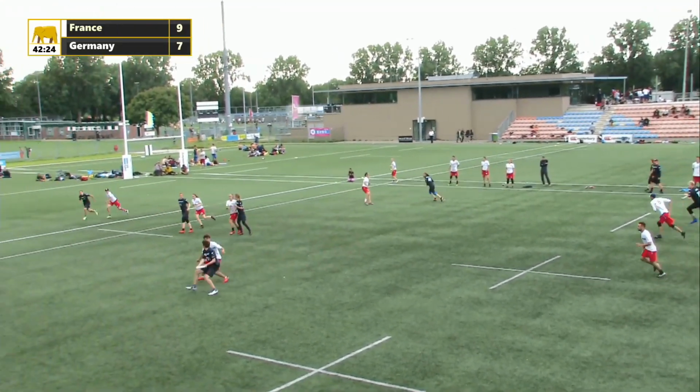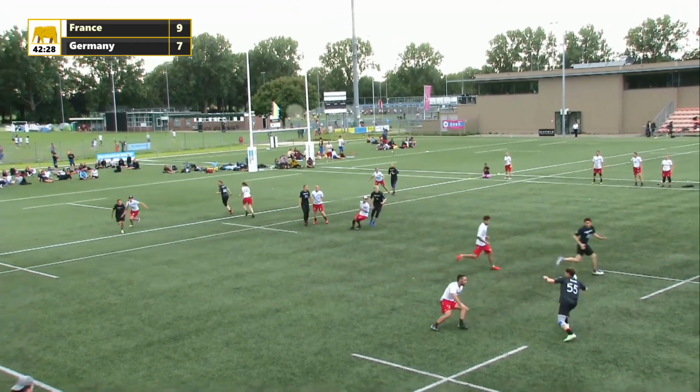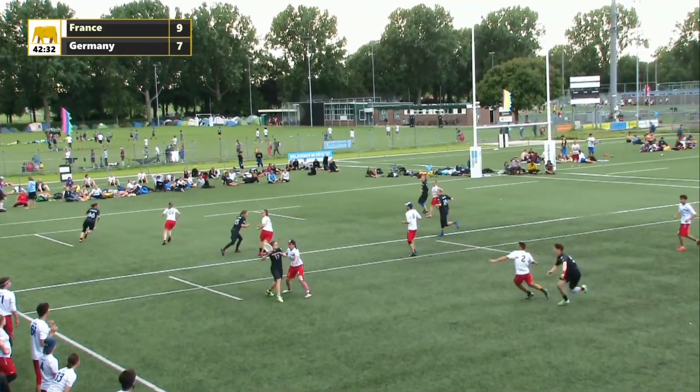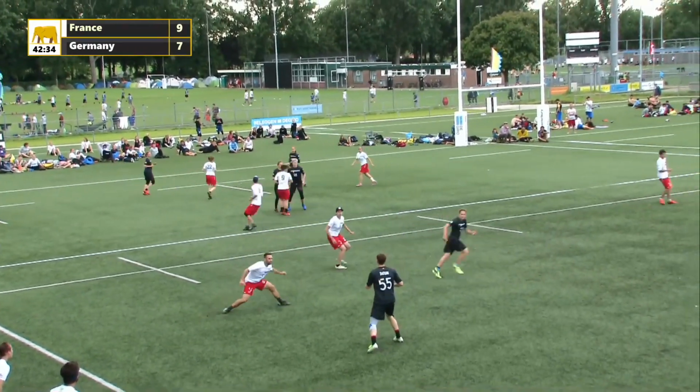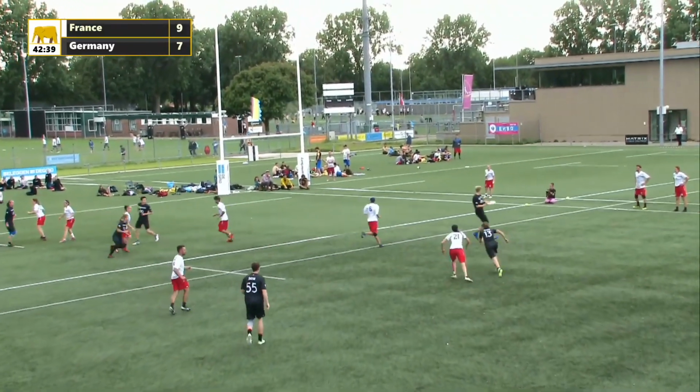Germany now with the disc. Throw to Wallace just outside the end zone. Back to Darton. Great inside throw. Gets it back again. Sensory pass is available. Takes it. Out to the far sideline.